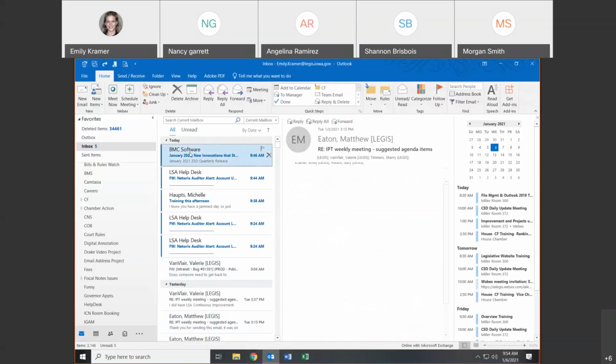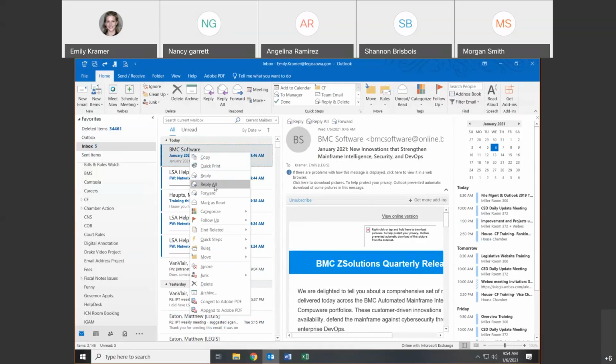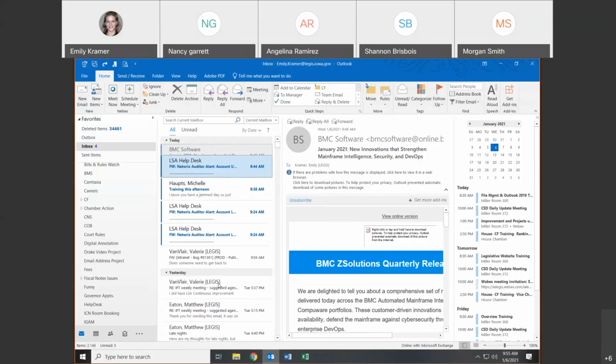So here's a good example of some spam that I don't want. If I right-click, which is what I usually do, and delete, you can also come up here and hit delete, same thing. And as I go through this, I'm a right-clicker. Right-clicking is always going to give you some options here. Left-clicking is always going to perform an action. Typically, what is available in the right-click menu is going to mirror what's available up top in the ribbon. But I'm just going to go ahead and delete this message.